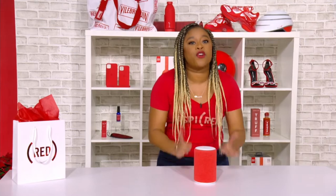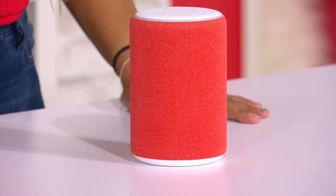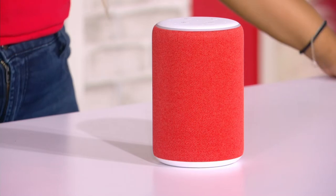And for a very special limited edition Red product that launched today, this is the Red version of the all-new Amazon Echo 3rd-gen smart speaker with Alexa. Did I mention this is limited edition? Get it now because it sold out last year in pre-order, just saying. Okay, more on the Echo 3rd-gen in a minute.